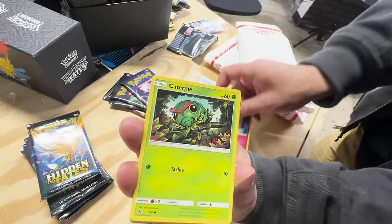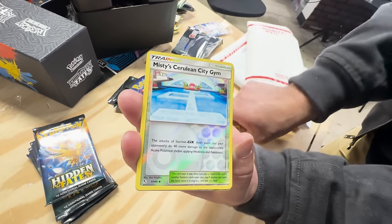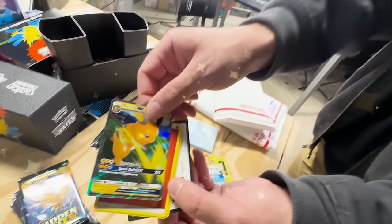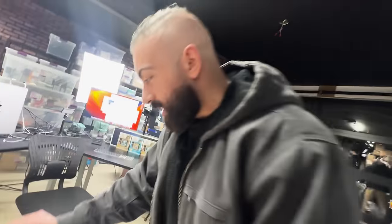We got Clefairy, Caterpie, Ekans, Paras. My boy. Charmander. Come on. Cerulean City Gym. Oh, starting off with the Raichu GX. Not bad. All right. Raichu GX going in. First pack. Look at that. Okay.